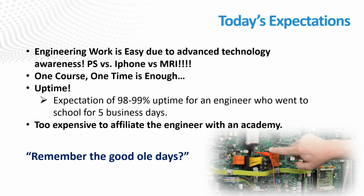Another expectation today is that one course is enough. People can do simply one course and they will be good to go. While the reality is, it's just not possible because of the way emergent learning works, and the actual support system around the engineers needs to be in order to hone and develop, as we can learn later in this presentation.